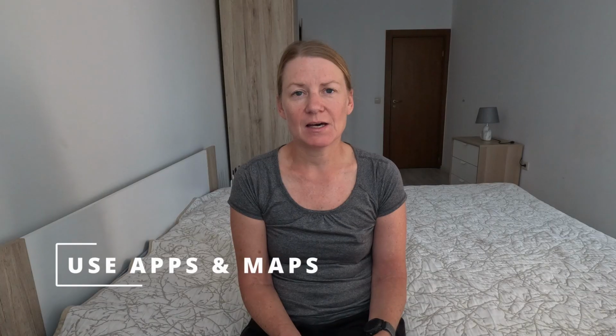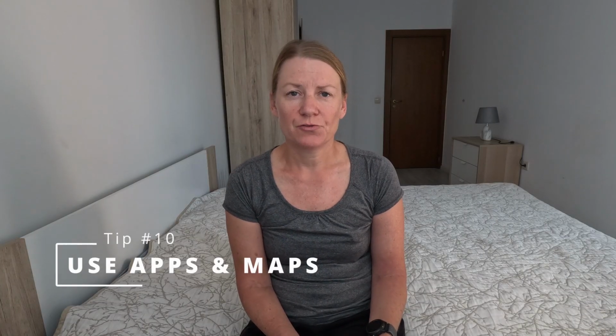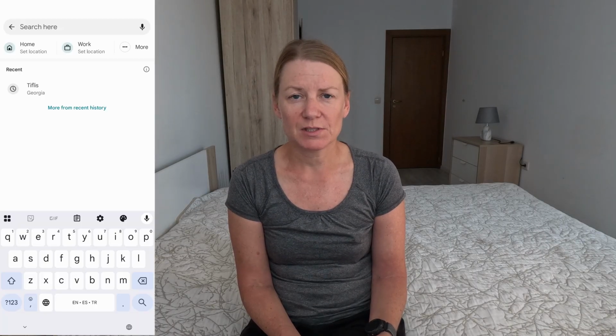And the last tip that I have is you can use, for instance, Google Maps, or I use an app called Organic Maps, and you can find restrooms on that. So in Google Maps, if you just type in the search bar WC, you should be able to find some toilets there. And oftentimes there are also little comments about whether or not it's free or whether it's clean or whatever. And then Organic Maps is very similar. You can just search for a restroom and it will come up with the closest one.